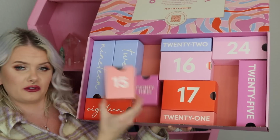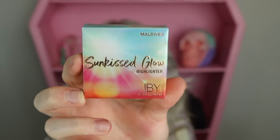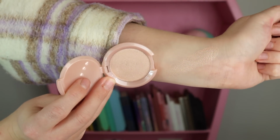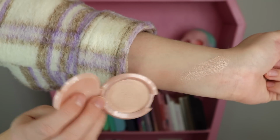On to number 15 now. Let's see what we got in this day. Got something by IPSY Beauty. I recognize that one. I think we've gotten that in the IPSY before. This is their Sun-Kissed Glow Highlighter. It is a mini highlighter in the shade Maldives, which is actually a very, very light highlighter.